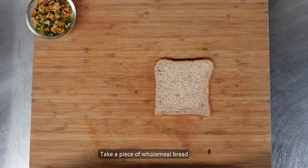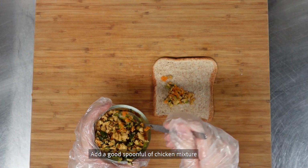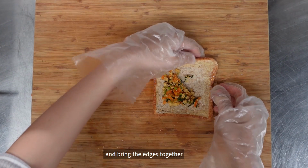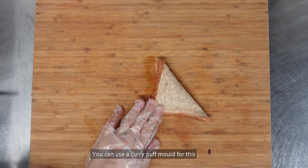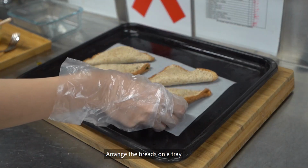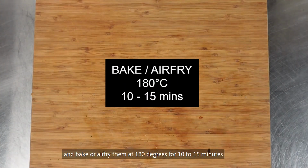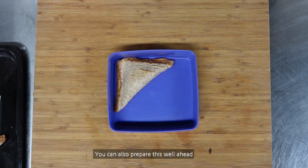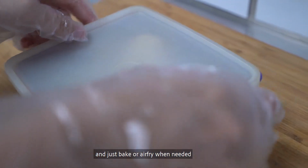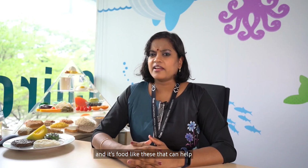Take a piece of wholemeal bread and flatten the bread using a rolling pin. Add a good spoonful of chicken mixture into the center of the bread. Egg wash the edges of the bread and bring the edges together. You can use a curry puff mold for this or just crimp with a fork. Arrange the breads on a tray and bake or air fry them at 180 degrees for 10 to 15 minutes. You can also prepare this well ahead and freeze and store them in your freezer and just bake or air fry when needed.